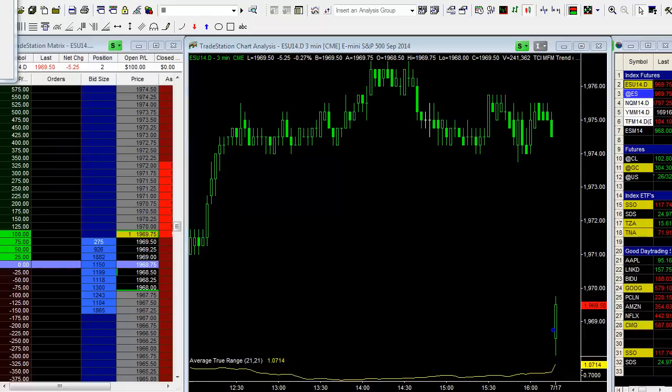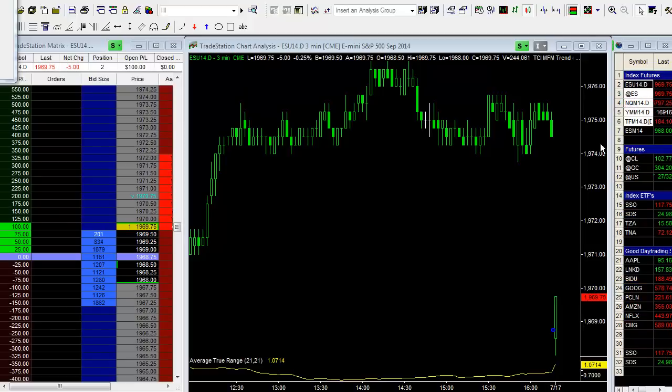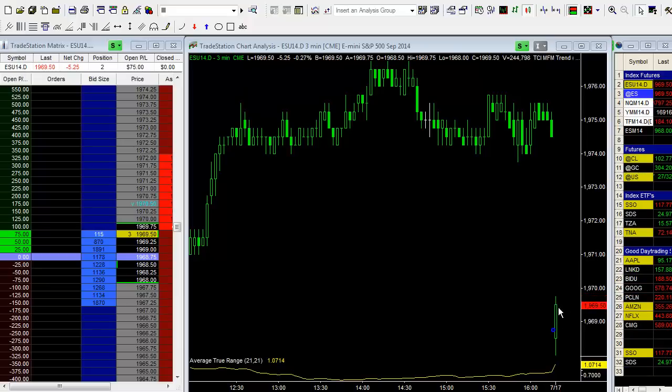Okay, so look at this right in here. ESU 14 is the September contract, 14 is the year, right? Dot D is day session only. When you have the @ sign ES, that's the continuous chart. Okay, look at where we're at now, 69 3/4. Market's rallying, right? We're getting that rally that we were expecting.